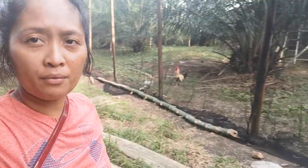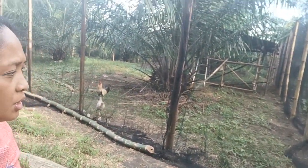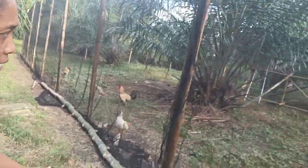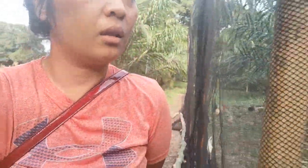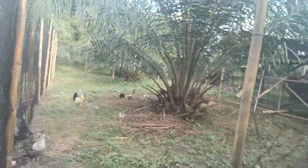This is my papa's project, the native chicken. He just made this fence cage for the native chicken. I'm going to share with you the expenses he spent for this cage.